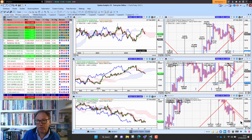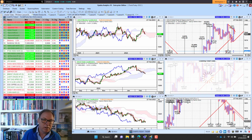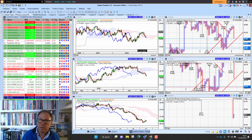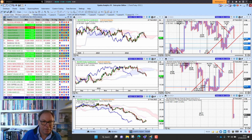So gold looking weak. We've got downside targets there, not looking great. Silver below the $21 level now, so really pulling back. The long-term chart was looking a bit interesting, but it's still bearish there. We need to break through 25 on silver to turn bullish. A lot of talk about precious metals this year, but we have to wait.